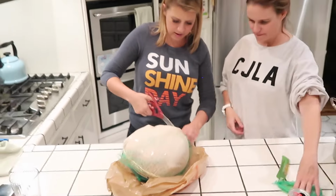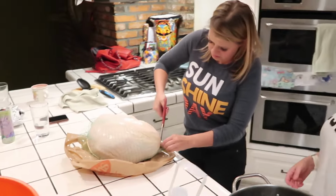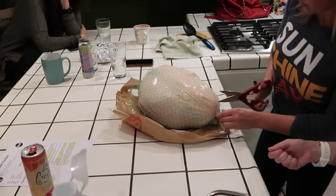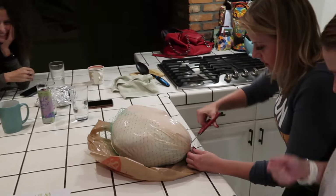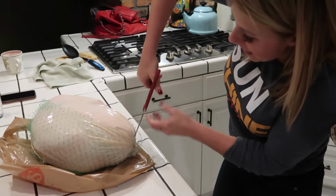Okay, and just cut open the bag. Oh my God, they don't make this very easy, do they? Come on. You can even just slice. I can't even get it in there. Get a good picture of the sunshine.